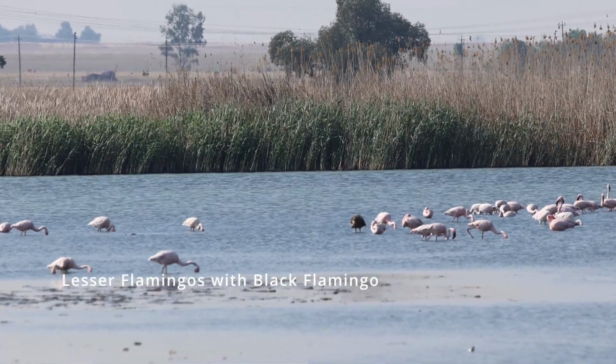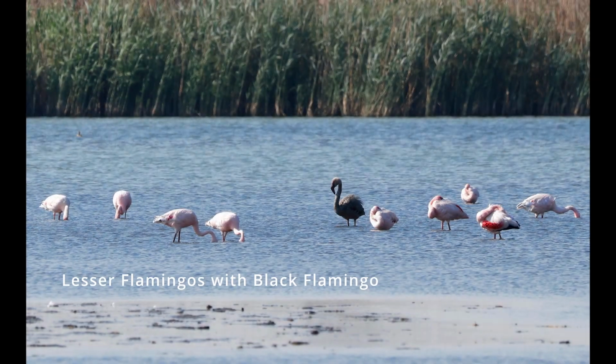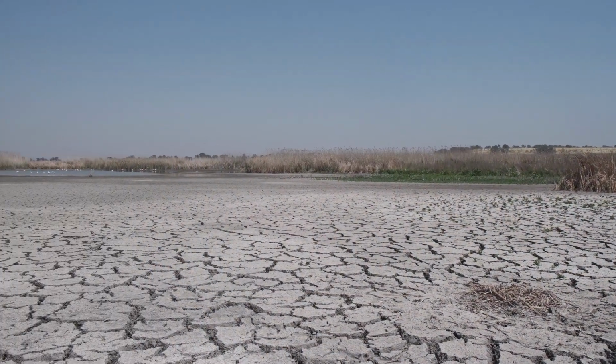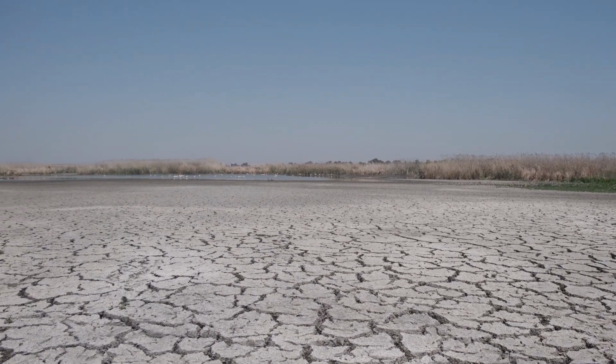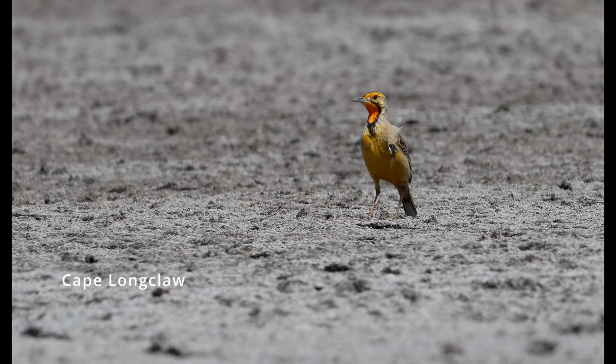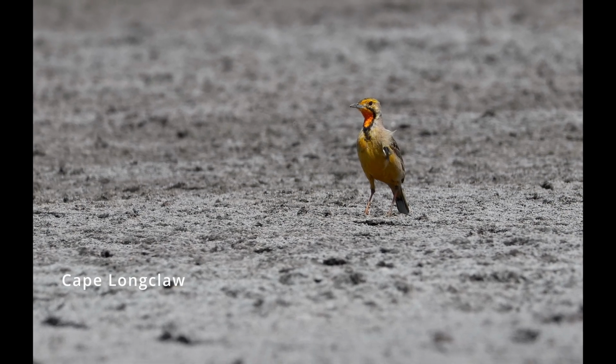We also saw the black flamingo when he was standing in the water with his flock, but they were unfortunately very far away from us. After that, we found this interesting area with a large open space next to water. There I found this interesting little bird called a Cape Longclaw. They are endemic to southern Africa.